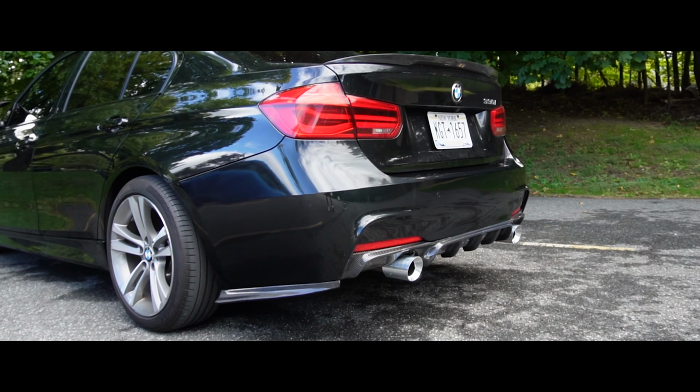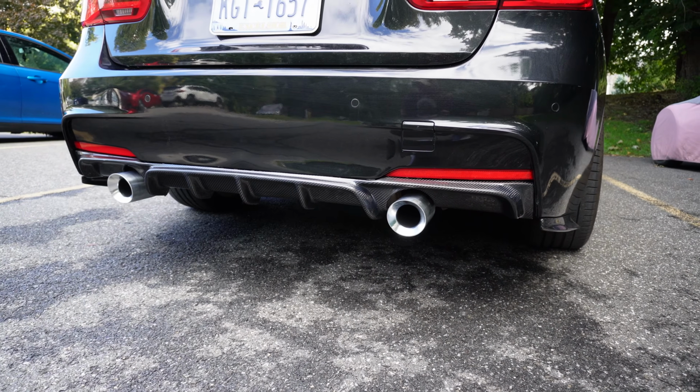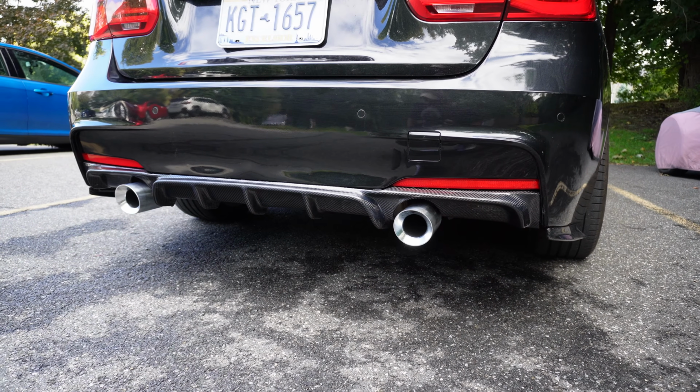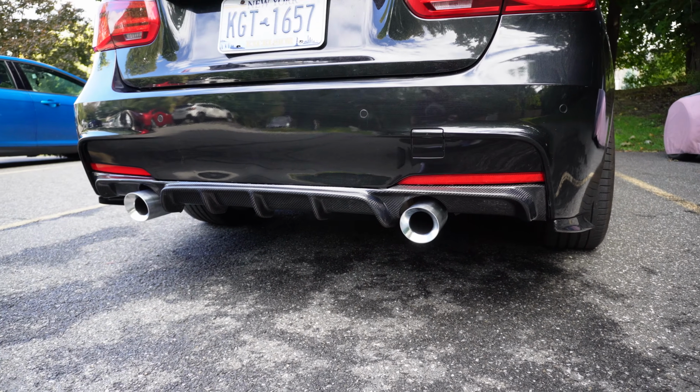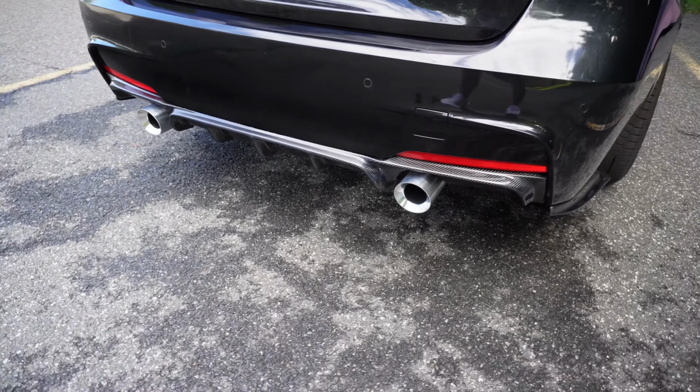Alright guys, and just like that, the new exhaust tips are on. And in my opinion, this exhaust system now doesn't look factory. I mean, it's technically factory, it's OEM, but it doesn't look like it, at least. Like, someone might see this and think it's an aftermarket exhaust. It just looks a lot more aggressive, a lot more premium.